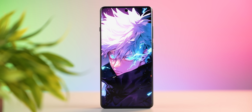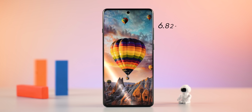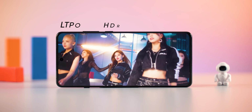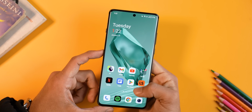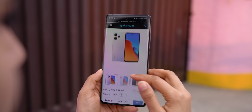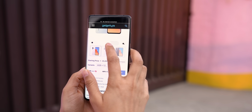Display is another area where OnePlus always brings flagship A+ quality with no compromise, and as expected, the OnePlus 12 does not disappoint. It now has a slightly brighter 6.82 inches Quad HD AMOLED panel with all the flagship specs you can think of like LTPO, HDR10+, Dolby Vision, Gorilla Glass Victus 2 and so on. There are however slight curves on both sides, but it is not very obtrusive, so no accidental touches or anything like that. This display is also brighter now and the default color calibration looks fantastic out of the box.